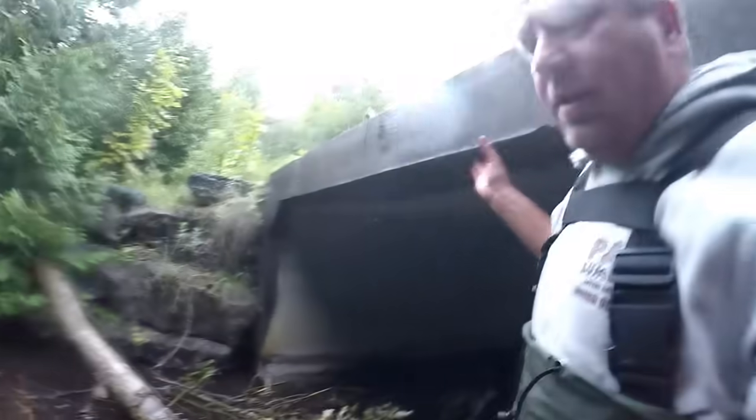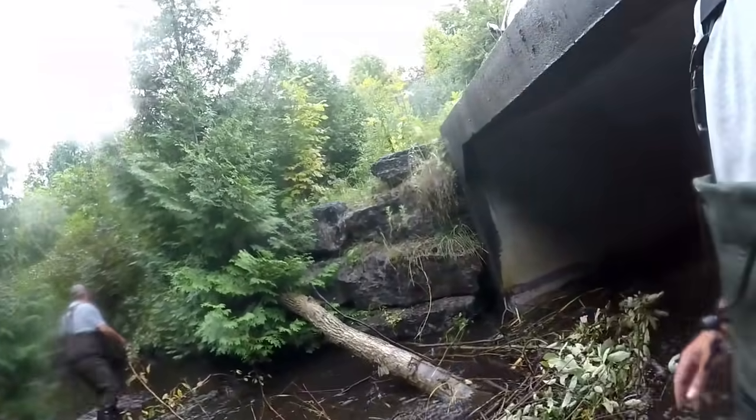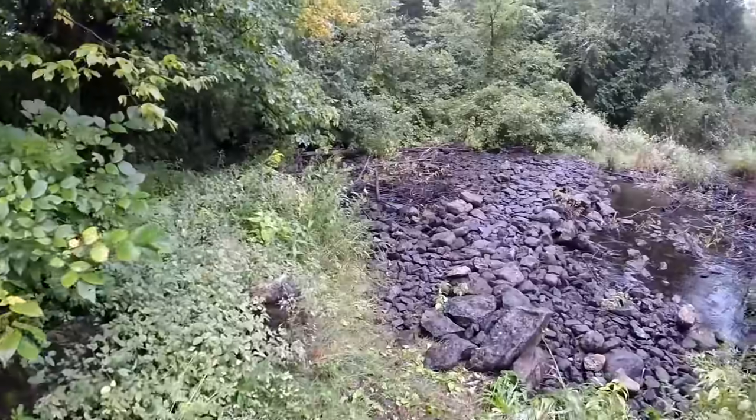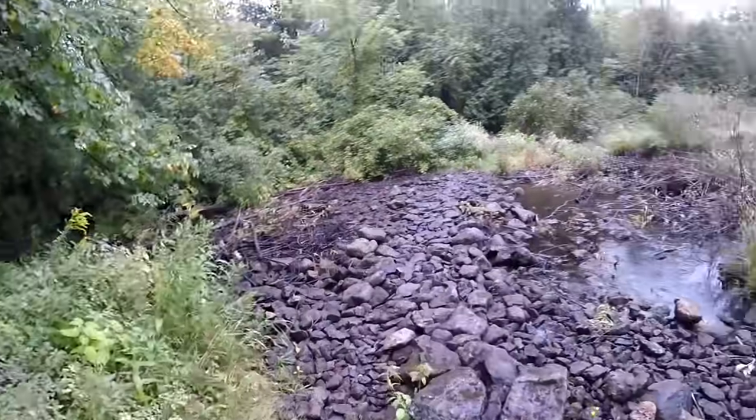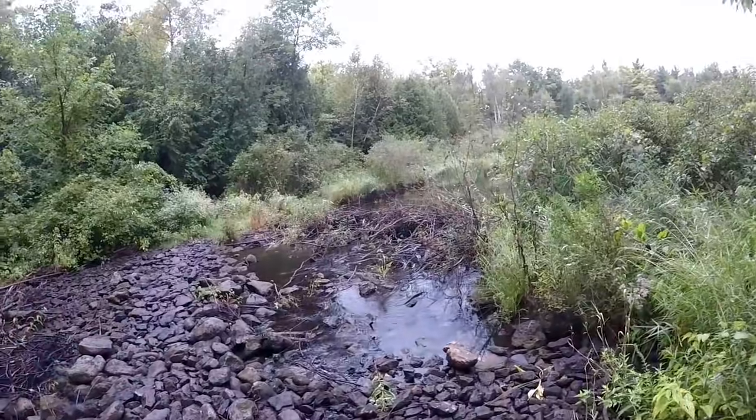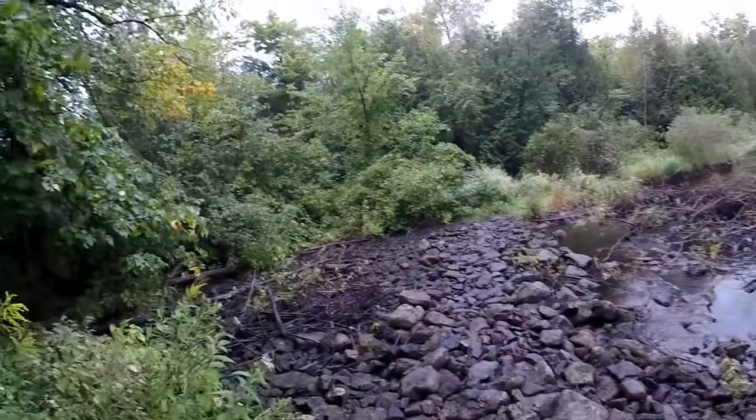I'll just toss this stuff out or down the thing and off to the races. I'll finish cleaning this up and we're going to go to the next one. Well, usually there's water up to those rocks and, well, there you have it. There's the dam and the water is high right now.